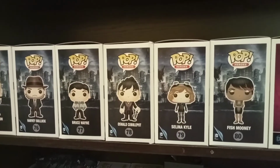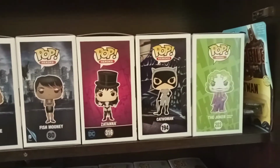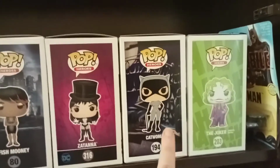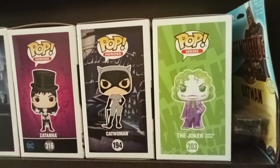Now on to Batman and DC Funko Pops. There are a lot more than this. There's a lot of Batman Funko Pops, but these are the only ones I own. So we have Zatanna, Catwoman from the animated series, sorry for my shaky hand there, and the Joker, the Martha Wayne version.